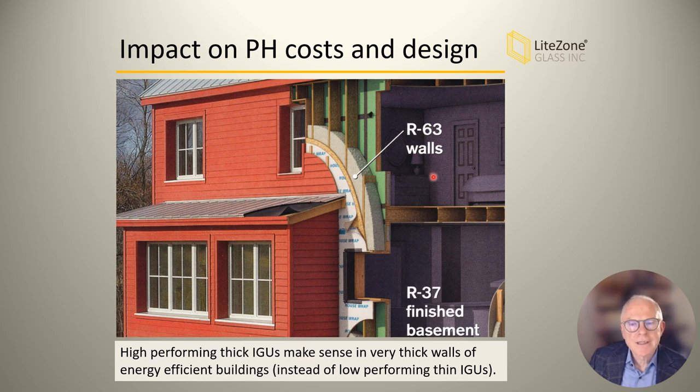So here we see an example of a very high performing wall. It's getting up to R63, and then they're putting what looks like pretty low performing windows, creating a thermal hole here. Even though we have all the space to use a thicker window, a thicker glass unit. So we think it makes a lot of sense to have high performing, thick insulating glass units in very thick walls of energy efficient buildings instead of creating these thermal holes by using low performing thin IGUs.